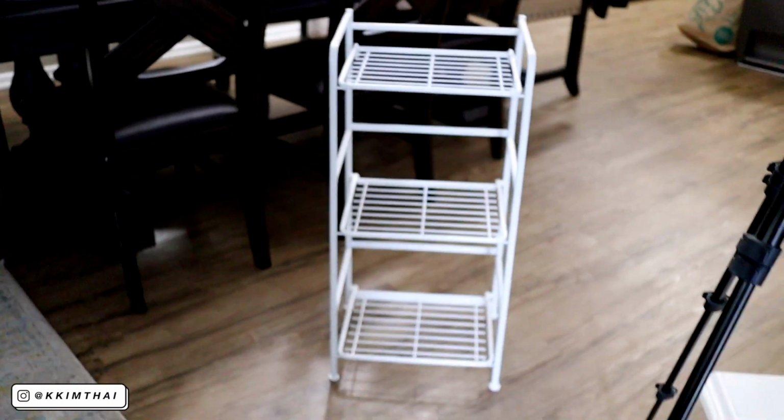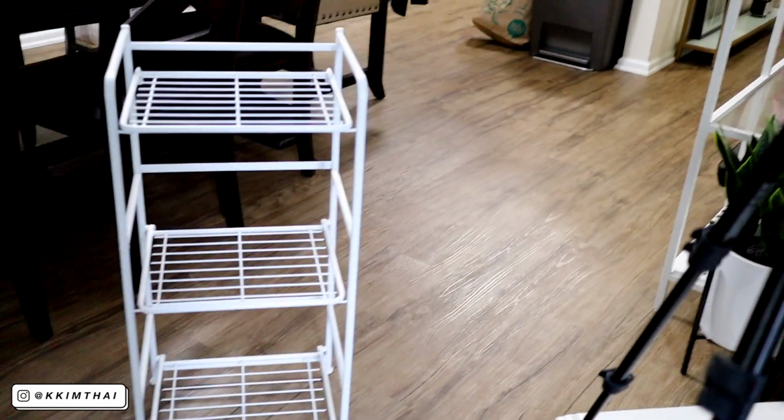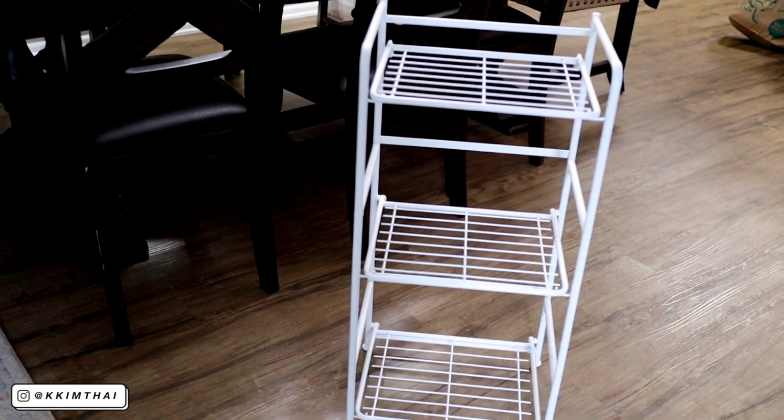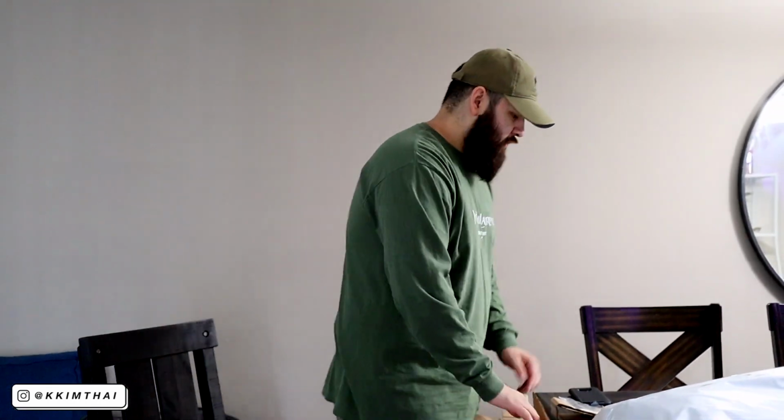You guys, this is what it is. It took literally a minute to put together. It's so far really nice. I like it for 14 bucks. And it's not like that glossy finish. It's almost a matte finish. So it looks nice.